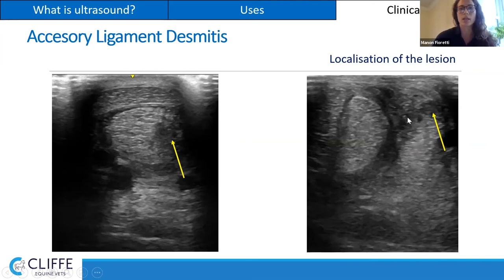So we have a heterogeneous area here, compatible with the lesion. So with this ultrasound, we could say that the lesion was on the accessory ligament. So it was an accessory ligament desmitis. And actually, the prognosis of accessory ligament is normally better than a deep digital flexor tendon. So it's always useful to know exactly where the lesion is.